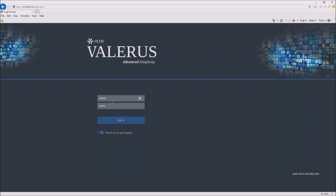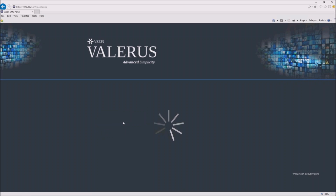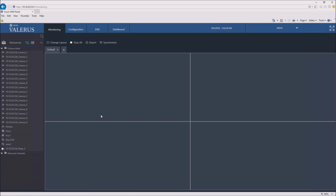So I'm going to log in here. And we're going to take a look at the beginning at the main screen, the monitoring screen. You will be seeing the screen that most people see when they use the system. At the end of the day, most users are really in front of the main screen. On the left side here, we have a list of all the resources that we can use, video, audio, all the different resources. I'm going to touch on those a little bit when we talk about configuration.